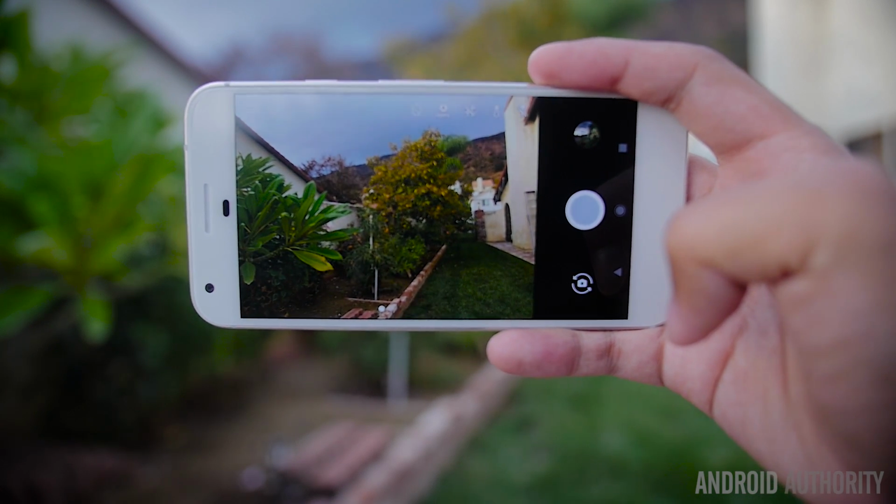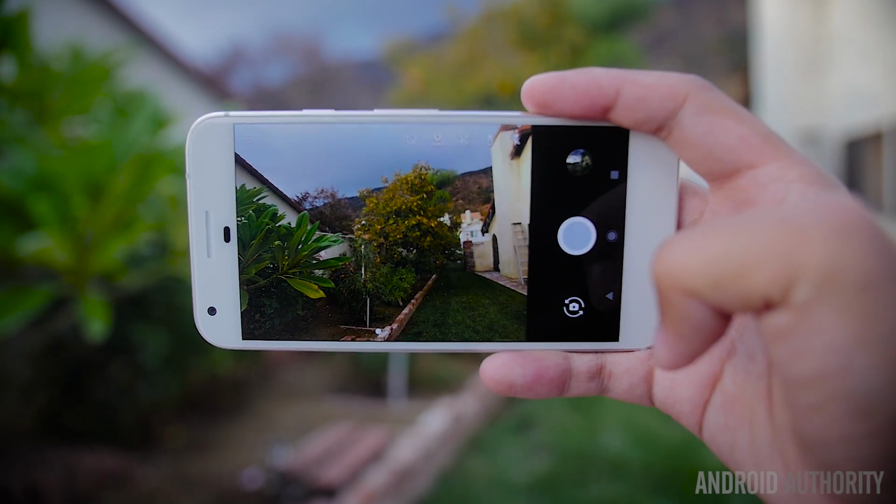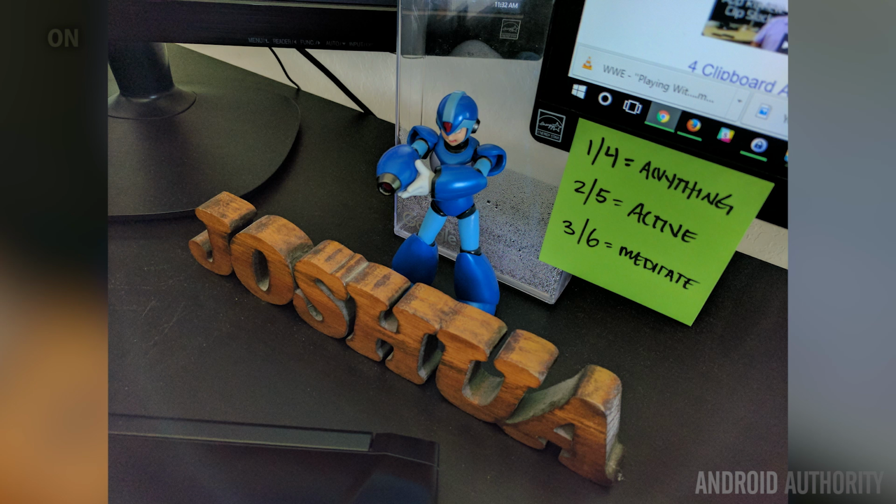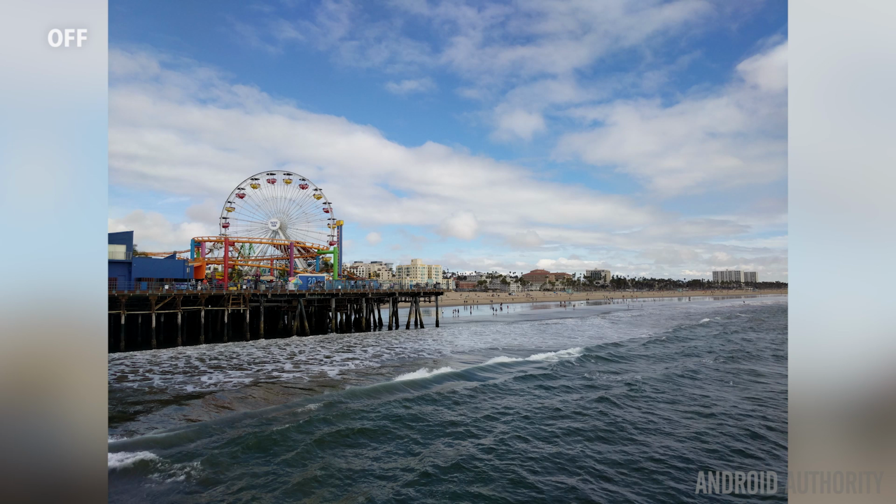HDR is now HDR+, a version of it that is actually pretty much always on. If you have HDR+ on auto, it will attempt to add some of those enhancements in pretty much every photo that you take. And to that end, HDR+ does a pretty good job of adding vibrance to the color while bringing down the highlights in particularly blown out areas.